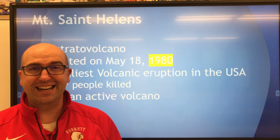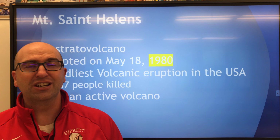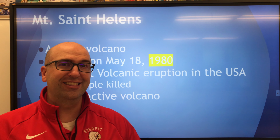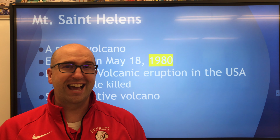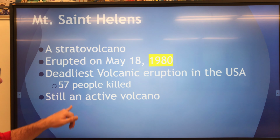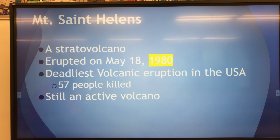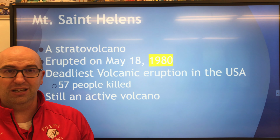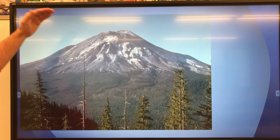And lastly, we have Mount St. Helens, also a volcanic mountain, also in the Cascade Range, also just like Mount Rainier in the state of Washington. Mount St. Helens is responsible for the deadliest volcanic eruption in our country's history. In the year 1980, it had a devastating eruption that ended up killing 57 people. It is also still a very active volcano. It hasn't had a full eruption since 1980, but there has been a lot of volcanic activity around Mount St. Helens. Mount St. Helens used to be much taller.